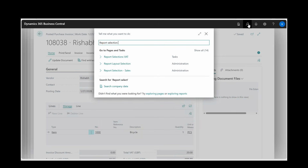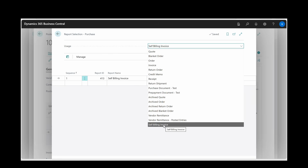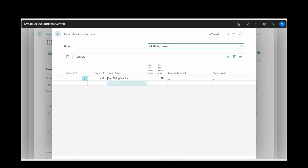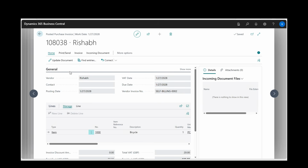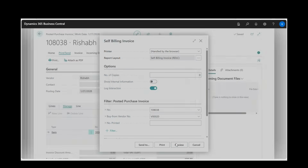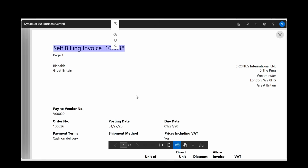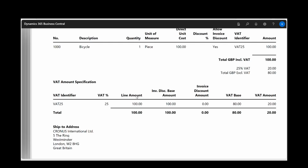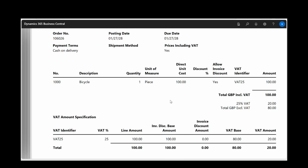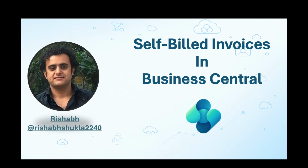I just selected a basic item, quantity, and I'll try to post it now. Okay, so now you will notice that I still have the posted purchase invoice number. Nothing changed here. But if I go up and see my vendor invoice number, it has taken a new number by itself, which is basically from the numbering series that I have used on my purchases and payables setup, right? So that's basically the key.